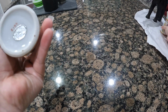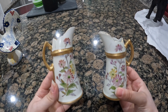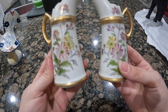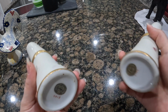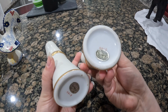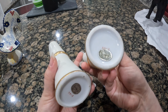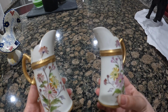These are the cutest, daintiest little hand-painted pitchers or creamers or vases or whatever you want to call them. They're mirror images of each other, and they even have the flowers on the back. They are made in Japan by Andrea, hand-painted, made in Japan. The brand is S. Andrea or Andrea S. These were only $3 each.